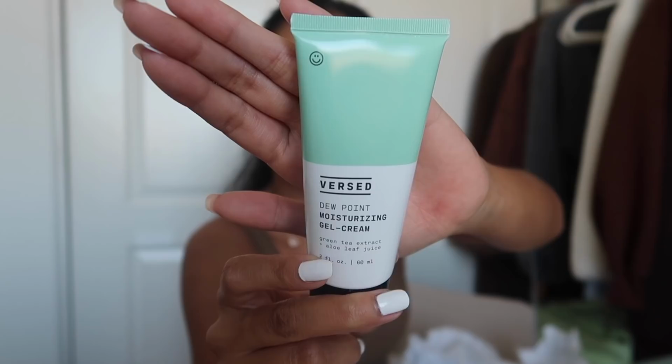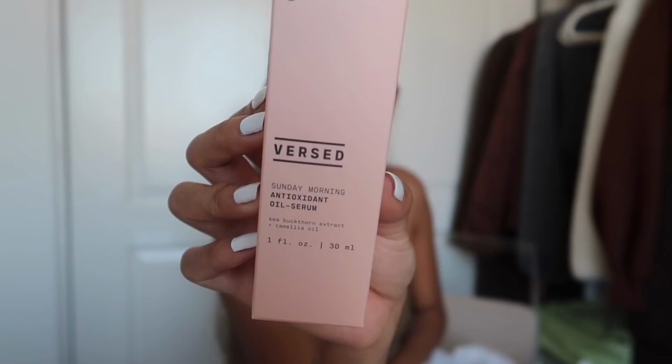Then we got the Dewpoint Moisturizing Gel Cream. This one is green tea extract and aloe leaf juice. Then I have the Sunday Morning Antioxidant Oil Serum. It has sea buckthorn extract and camellia oil.